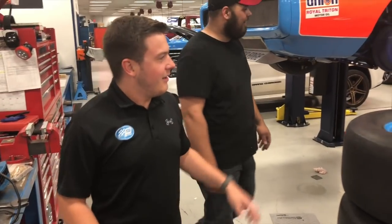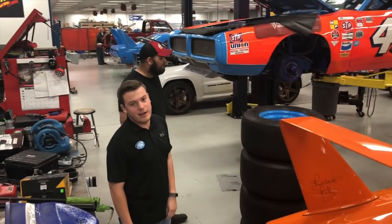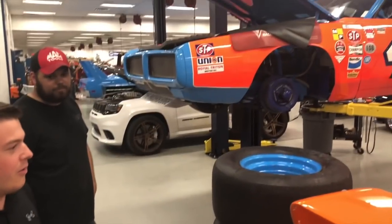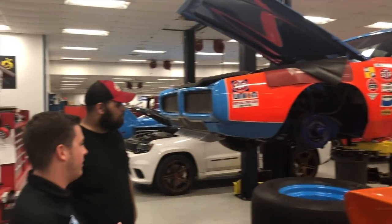So, it's always cool when we have one of the old race cars here on the lift. This is a '72 Dodge Charger driven by the King, and it's actually getting ready to go overseas to Goodwood for the Festival of Speed in England. Biggin here is getting it all tuned up, ready to go. Biggin, what are you working on at the moment?